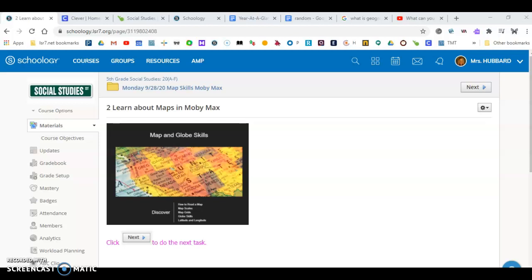The assignment that you have in MobyMax has 54 slides, and you might be thinking, oh my goodness, that's a lot of slides. But you have Monday, Tuesday, Wednesday, Thursday, Friday to complete all of the slides. So you can be thinking, do you want to do about 10 each day with the ending a little bit more? Do you want to work on them and complete them all at once?